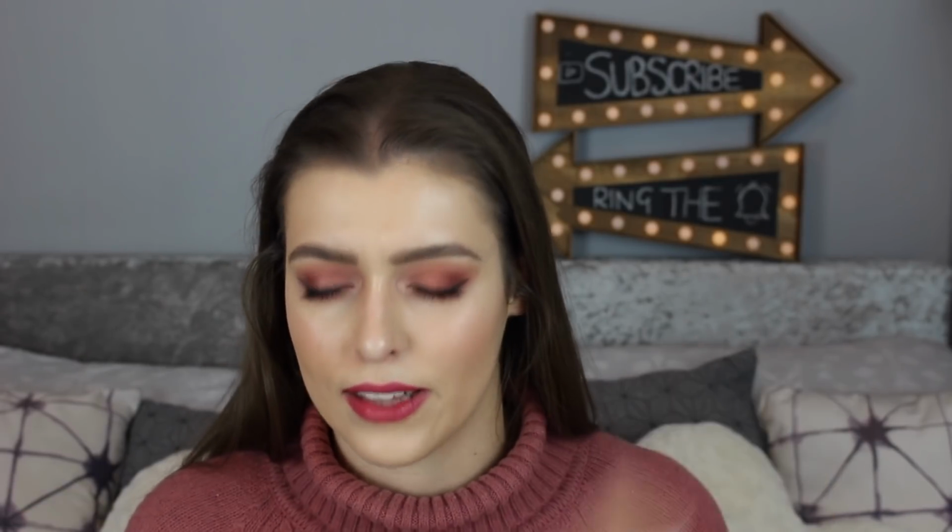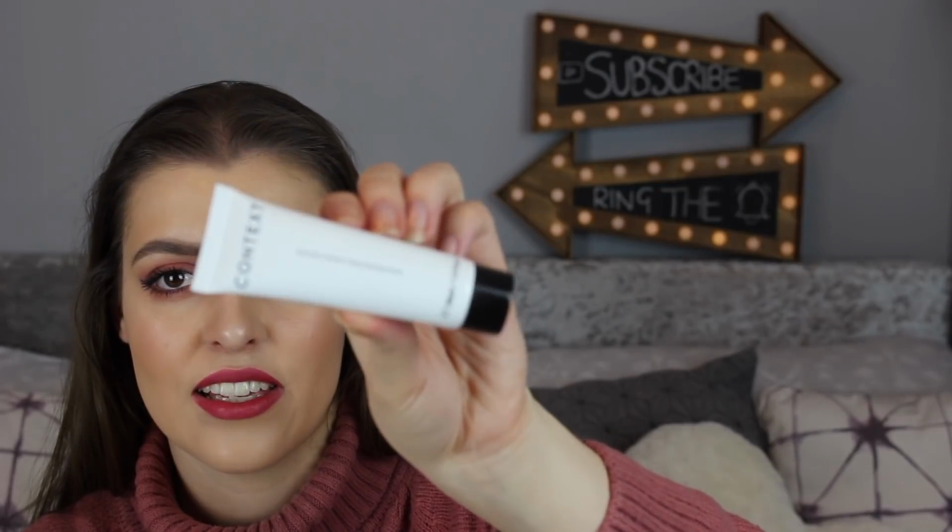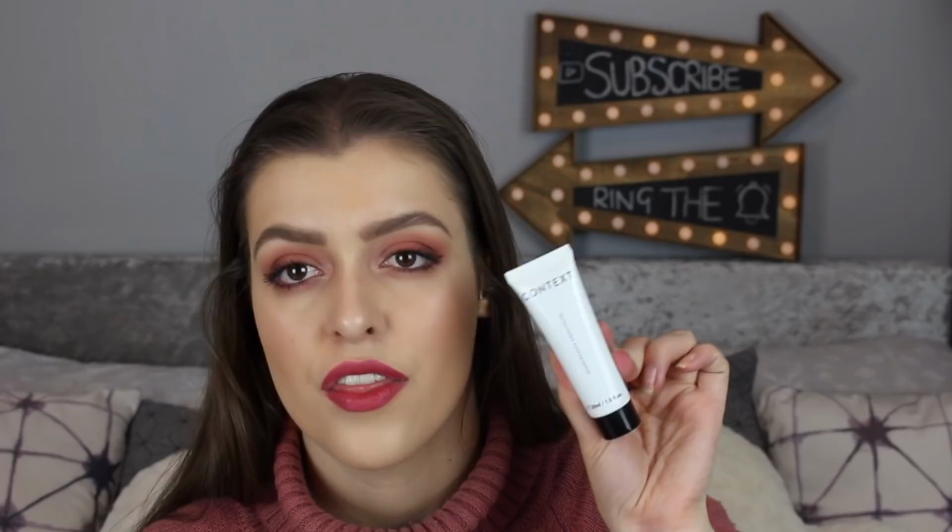I'm excited to keep wearing this. The next thing is a tube. This is just a plain white tube. I don't know if you can see it there, but it just says Context Microderm Regenerator 30ml. This is a Deluxe Mini by Context.